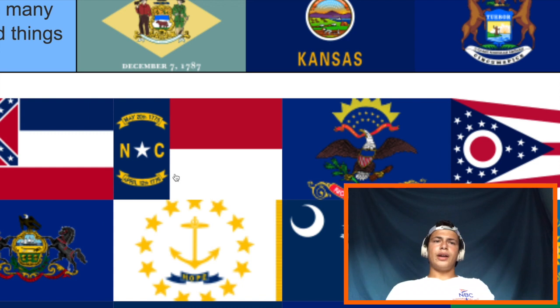Now we have the flag of North Carolina. Here, let me flip to my notes again. Sorry about that. North Carolina. Honestly, what can I say? It's North Carolina. As you can kind of notice, it just copies the flag of Texas. They just put their name tag, North Carolina, on the flag of Texas.